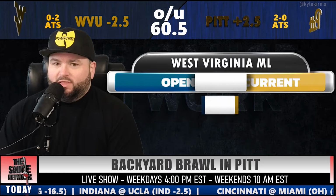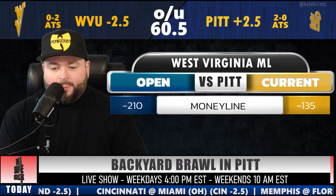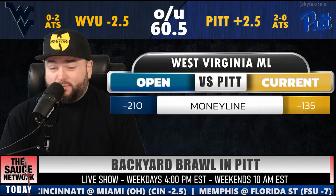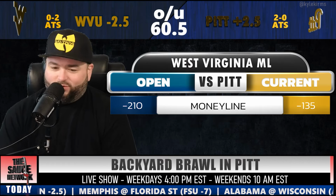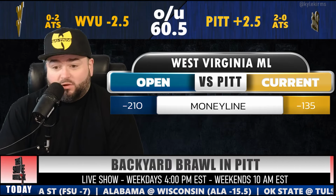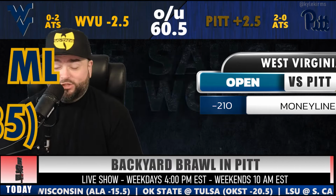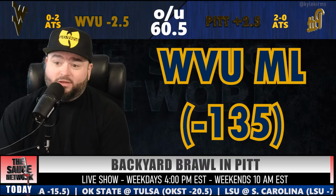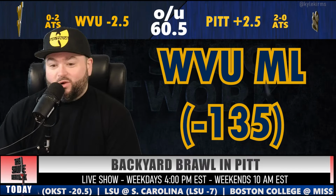But as far as betting this game, I think it's time to sell high a little bit on this Pitt team. The money line for this game opened up in August at minus 210. It's now at minus 135, and I just think that's an overreaction by the market. Should correct itself. West Virginia is the much better team here. They're going to be able to run the football with ease, in my opinion. They should win this game, so I bet the money line. WVU money line, I got it at minus 135. Pitt looks strong, but I'm calling bullshit.